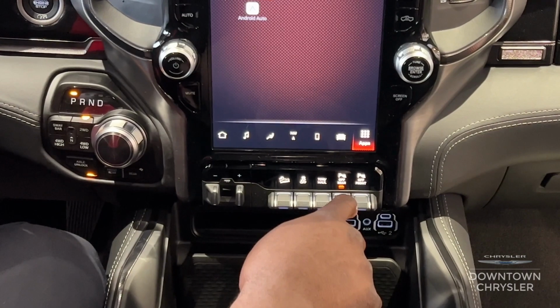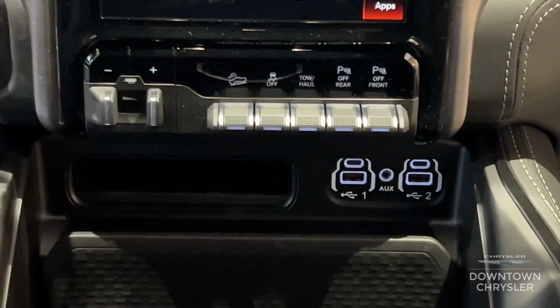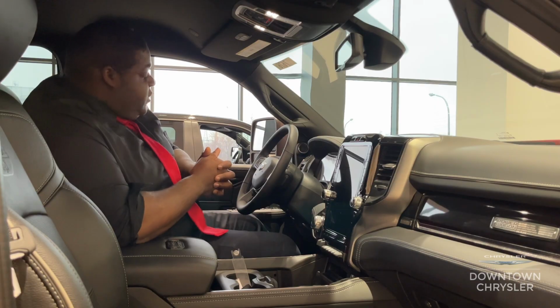Plus, this vehicle is also equipped with a trailer brake control. Having that trailer brake is going to allow you to control your load a lot safer and give you a much more comfortable, safer driving experience on the road.